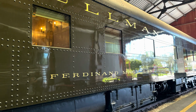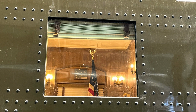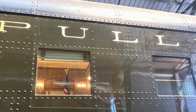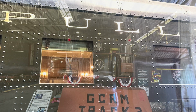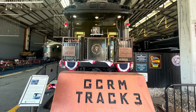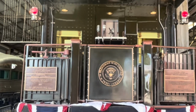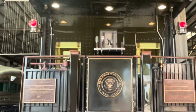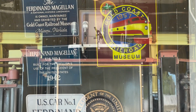So this is the Ferdinand Magellan train, and it's a Pullman train. It was built in 1928 to be used only for presidents. Presidents would travel in it, and they would also speak on the very end. You can see there's a microphone, and they used it until 1942. We couldn't go in there. It's an additional $20, and it wasn't available on this day, but I showed you as much of it as I could. It's probably the most interesting train that you're going to see.